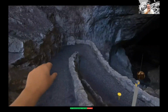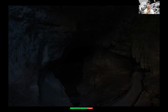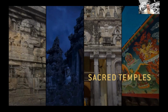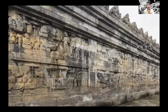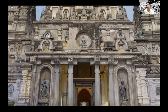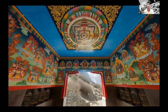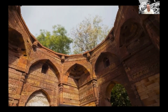I'm very fascinated by the spaces that these contain, and to feel those in a VR headset. Obviously, I have great interest in temples and cultural heritage, so this is another great topic. This was a shoot in Bali last year for another VR project, and this is the Bodh Temple that I mentioned. This is en route to Everest Base Camp on a trip many years ago. This is in New Delhi.